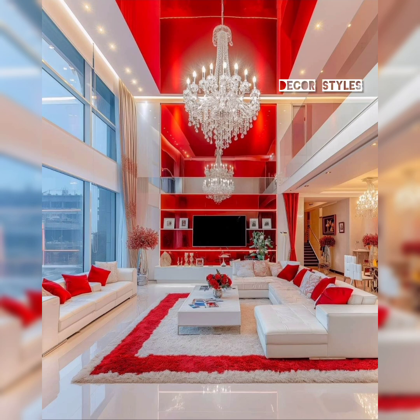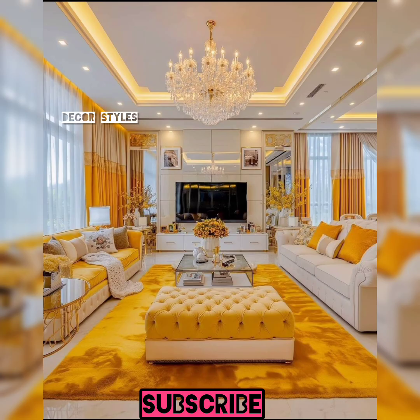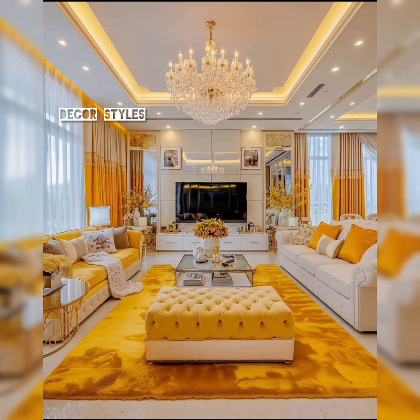Inviting gathering spaces. Arrange comfortable seating areas where family and guests can gather. Consider plush sofas, stylish armchairs, and ottomans for a cozy yet sophisticated ambience.